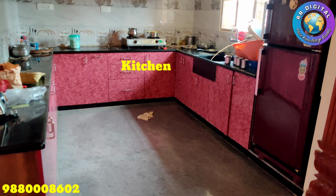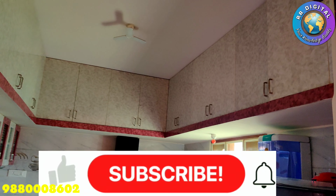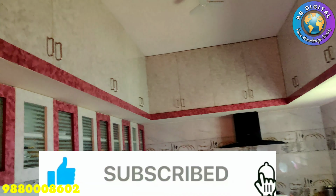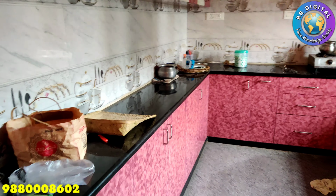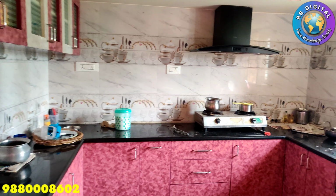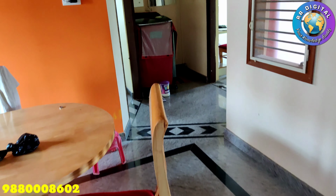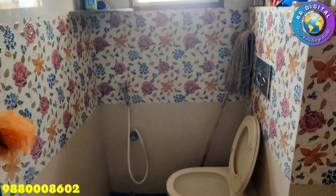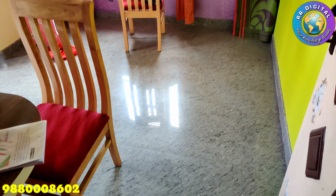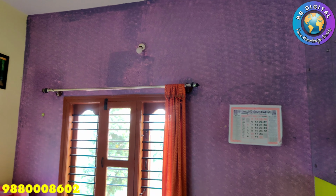Now I will take you to the kitchen. The kitchen is very spacious and looks good. Here we can see the common washroom. Now we are in the children's bedroom and it looks so beautiful.